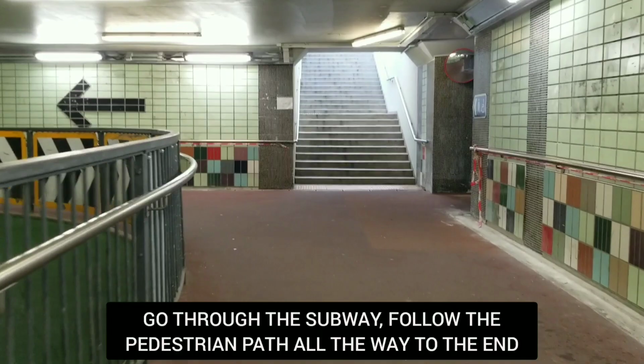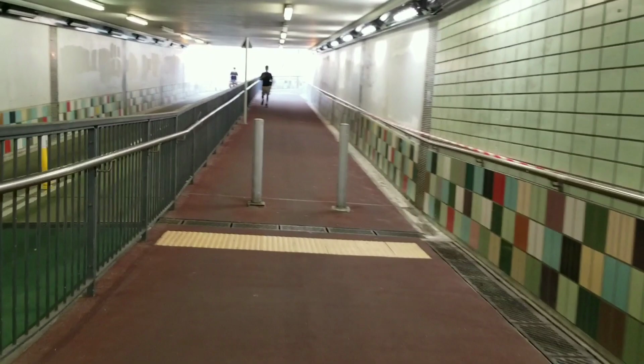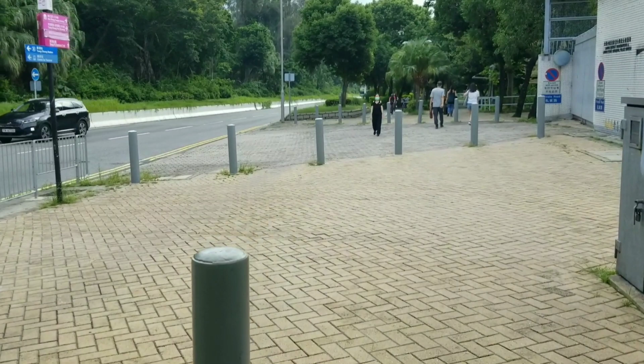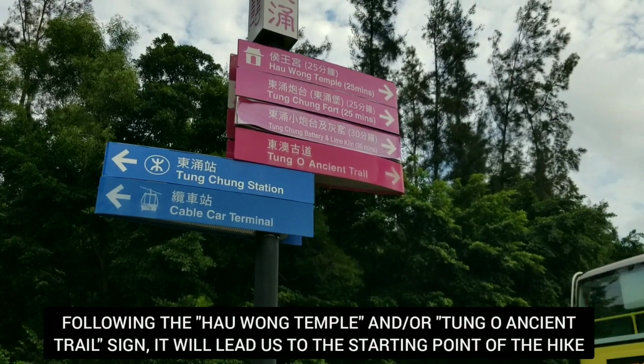Either way, guys, you can take the stairs or you can take this way over here, because it's gonna go up on the same track that we're gonna follow. So still following the path, we will follow the Tung O Ancient Trail, guys. That one, Hawong Temple, Tung O Ancient Trail, that is our path also to go to the Rescue Trail today.